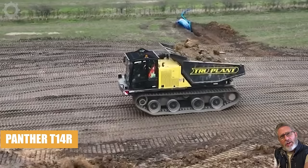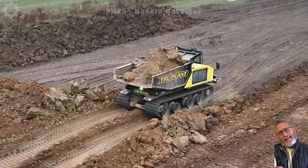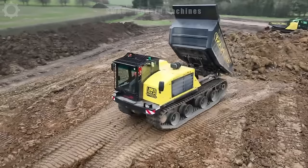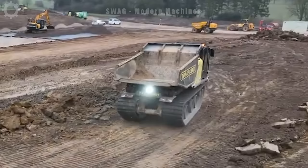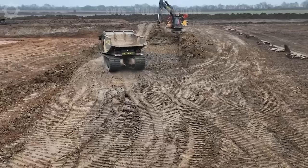The famous company Prinoth has introduced a new generation of crawler dump trucks, Panther Series T14R. The transport weight of this equipment is 13.2 tons. The dump truck is equipped with a 275-horsepower Caterpillar engine and can reach a maximum speed of 13 kilometers per hour without a load. With a speed of 5 kilometers per hour, the machine is capable of overcoming significant inclines and is 5% faster than the previous model.